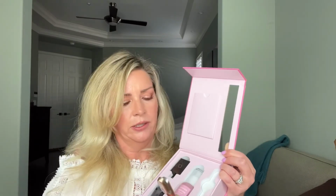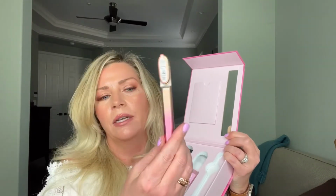So with this, we have blue and red LED light therapy. We have sonic vibration, microcurrent, and heat therapy. Doesn't it sound amazing? And so I am going to be testing this starting next month. Here's what the wand looks like. They just sent this to me, arrived yesterday.